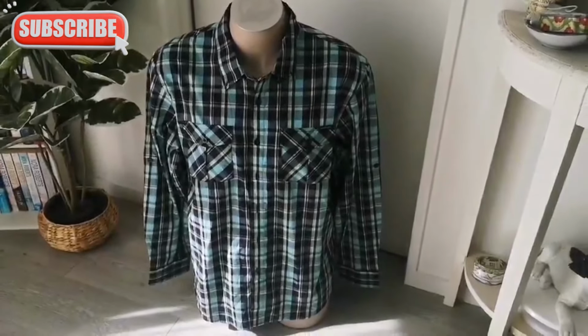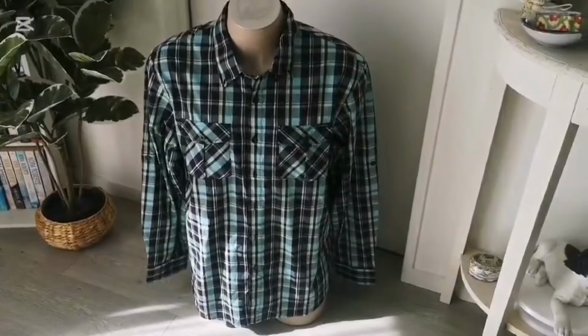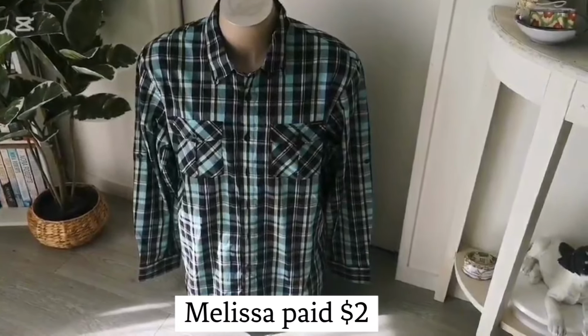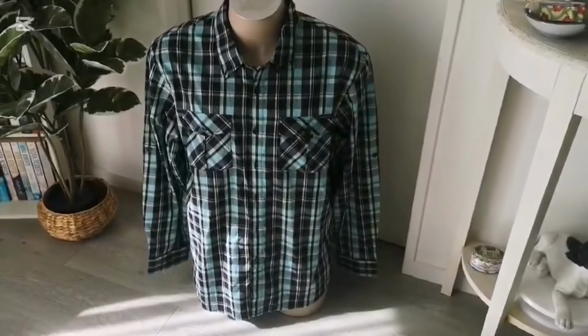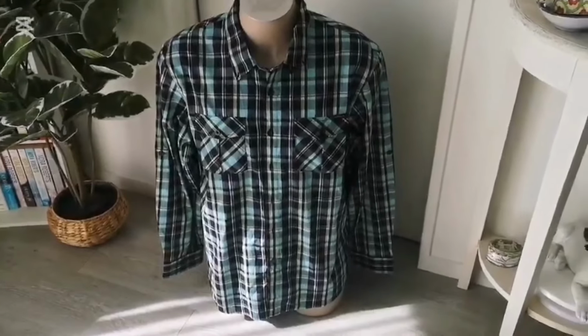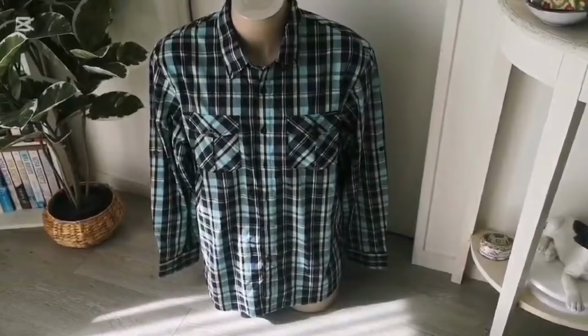This week here's some of the clothes that I have found while I've been out thrifting. So I'm just going to show you some of the good brands. I did get quite a bit more clothing because I went to a thrift shop that had a sale of $2 on all clothing. But I've just picked out some of the good ones.